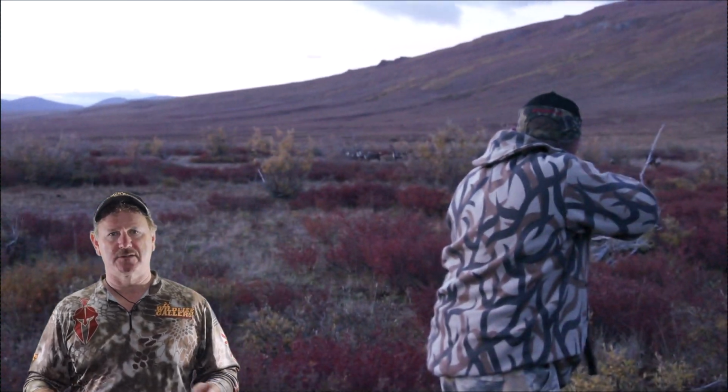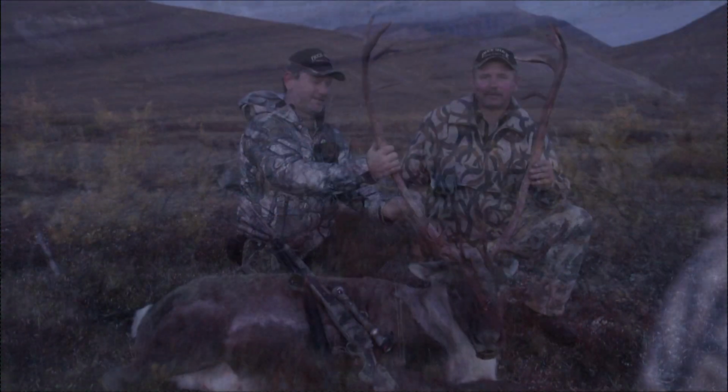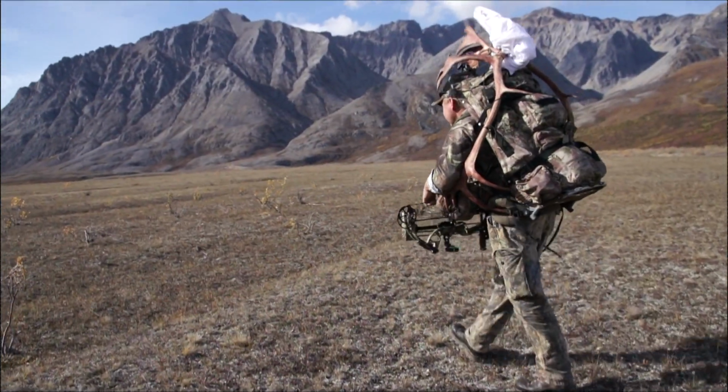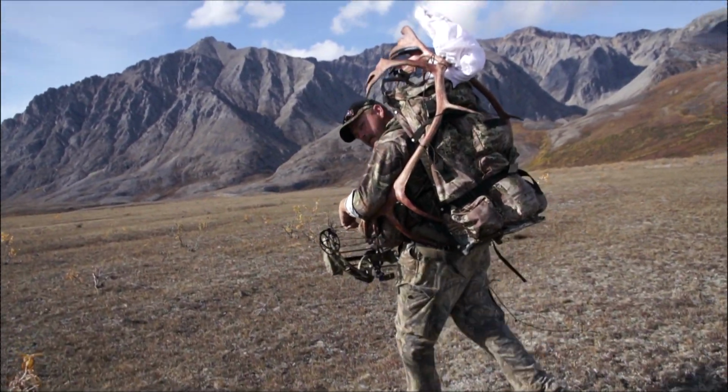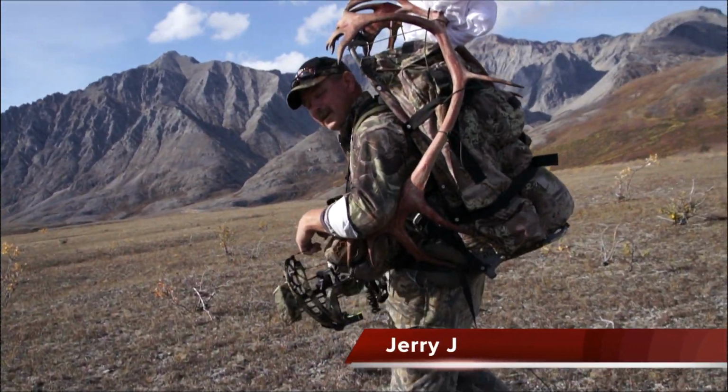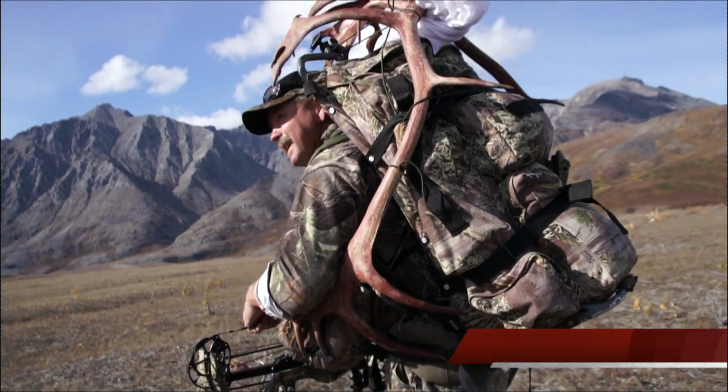Hundreds, if not thousands, of caribou to choose from. This is do-it-yourself hunting, DIY at its finest. The hard part about killing is packing stuff back. But it could be a lot worse. It could. Things don't seem to be that bad.